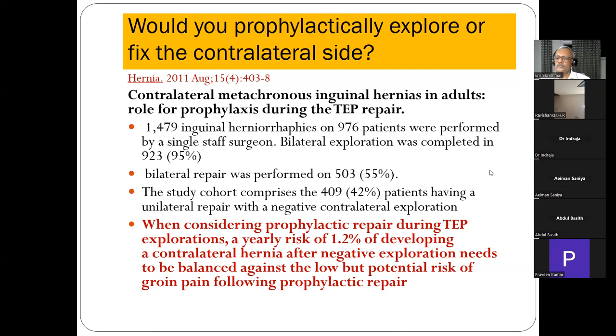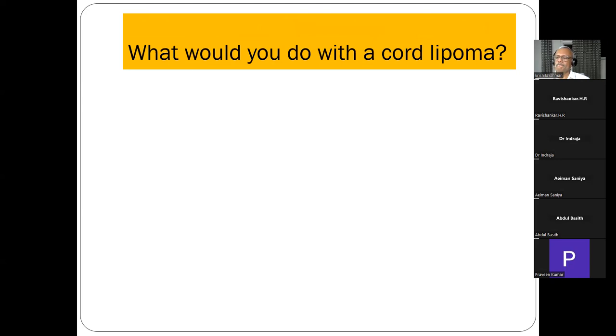Ravi? Yes, sir. I think I agree. Again, I think it depends on when you look at the other side, whether on laparoscopy you see that there is a hernia, or if the ultrasound says that there is a hernia, then you have to counsel the patient about whether they want it done, even though there are no symptoms on the other side. If the patient so wishes, then you are well within your rights to repair the other side. If the patient is equivocal about it, then you'll have to take a call depending on the size of the hernia, whether you would want to repair the other side or leave it alone if it is just a dimple or something like that.